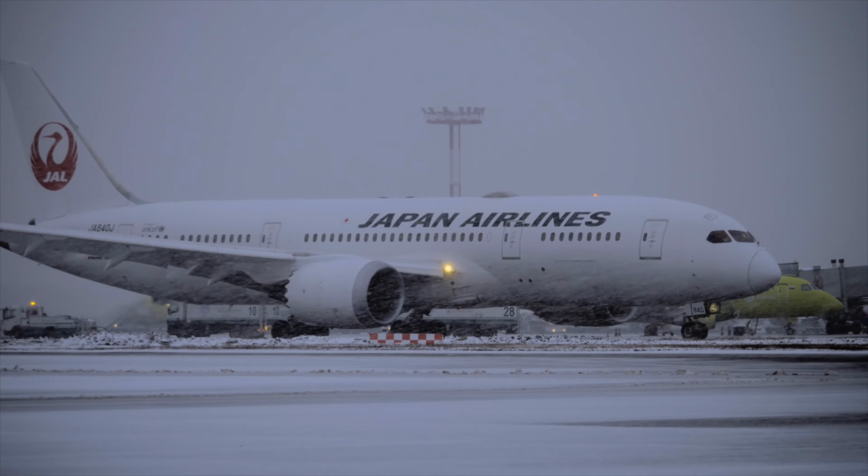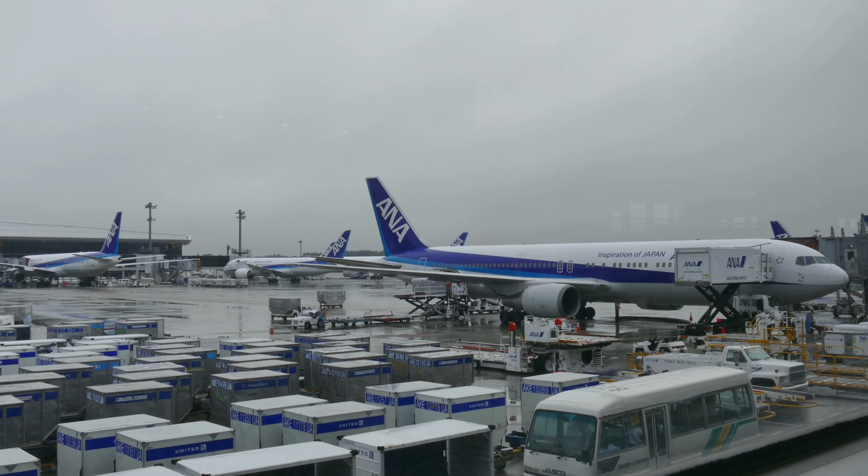Flying within Japan can also be a cost-effective way of doing things too. I'll be covering this topic in more detail in the future, and when I do, I'll add a card or a pinned comment regarding this.